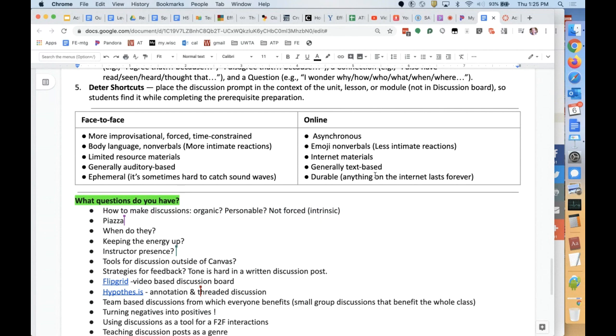How can we make it organic? Who has had an organic online discussion in or out of school? So what does it look like and what made it organic? I see your hand raised.